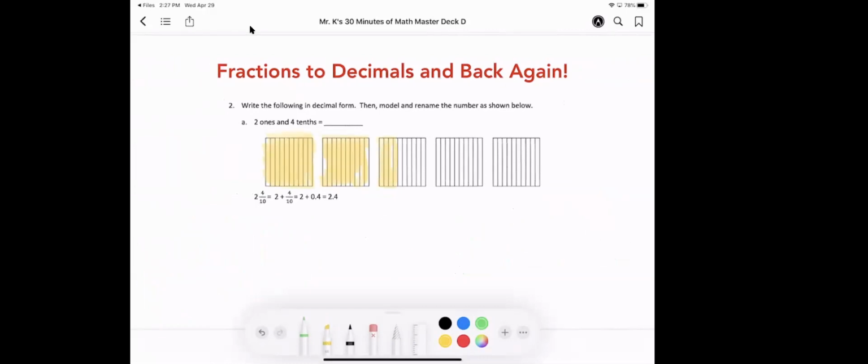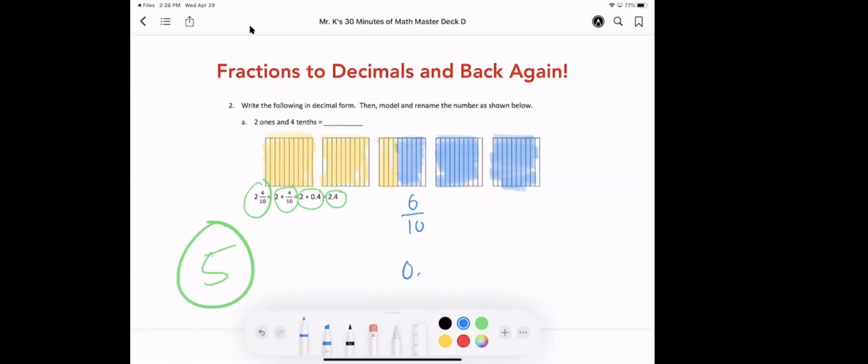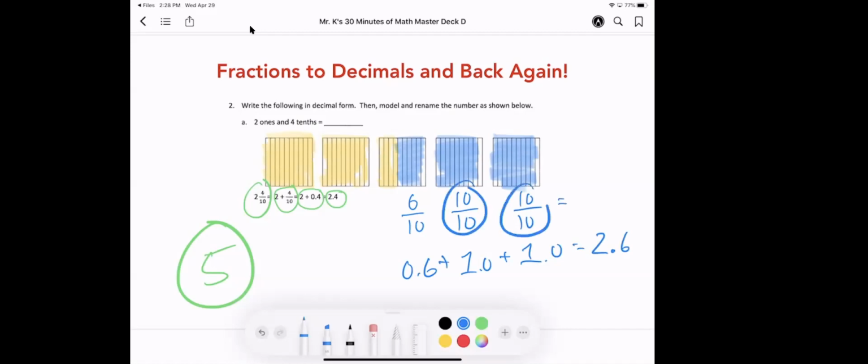Okay, so we see down here, 2 4/10 is the same as 2 wholes plus 4/10, which is the same as 2 plus 0.4, which is the same as 2.4. And if it asks you, how much more do you need to get to 5 wholes? Well, we would know it's 6 more tenths here, then 10 more tenths and 10 more tenths. So that would be 6 tenths or 0.6, 10 tenths, which is the same as 1 whole, 10 tenths, another 1 whole, which would be 2 6/10. And that should make sense because this is 1 and that's another 1, 2 6/10.